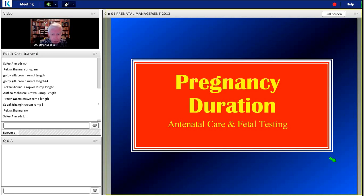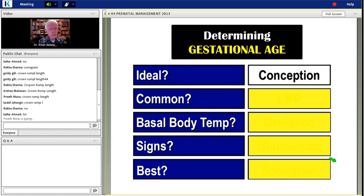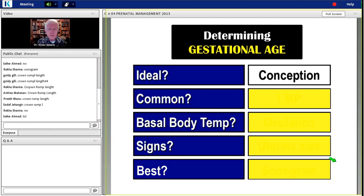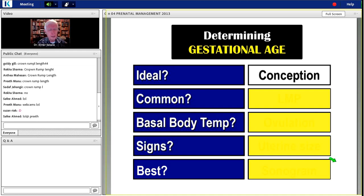All right, establishing gestational age. The ideal way of identifying gestational age is to know when conception occurred, to be in the bedroom when the couple had sex. But we can't obviously do that. But we can, if there is in vitro fertilization, know when conception occurred. If there is artificial insemination, if there is intrauterine insemination, then we know. And that would be 38 weeks from conception. The most common way is to take the last menstrual period and go 40 weeks from the last menstrual period.